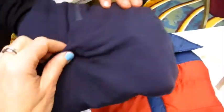A lot of overseas wool is very heavily treated with chemicals, especially chlorine.